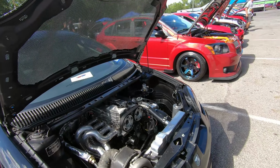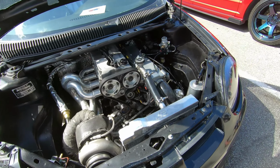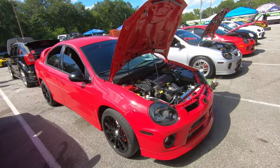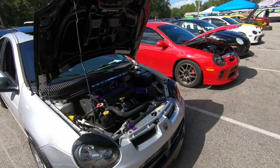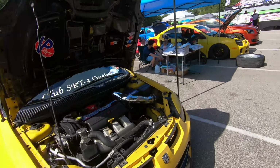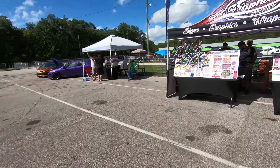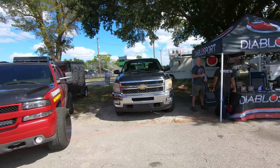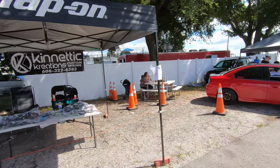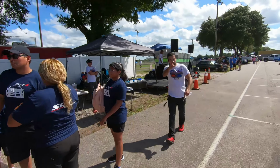I'm gonna slow down on this one because it's pretty cool. This is a rear wheel drive conversion. There's a man.